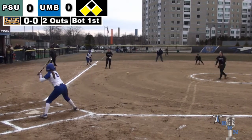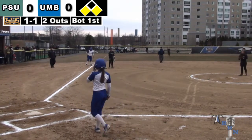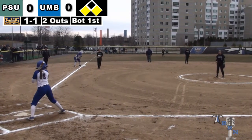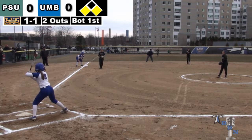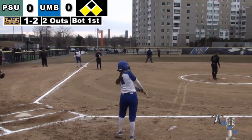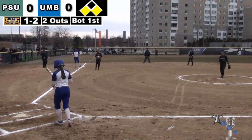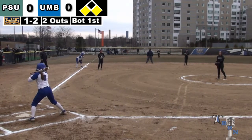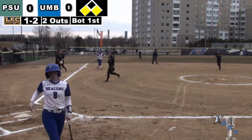0-1 count, 2 outs. And she takes a ball right there. That one just missed. So a 1-1 count right here. Runners on the corners, 2 outs. Matthew looking at her wristband for the answers. And that one drops in there. Beautiful changeup from Matthew, and the count is 1-2. Matthew winds. The 1-2 pitch, and a swing and a miss from Danahy will end the inning.